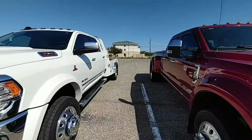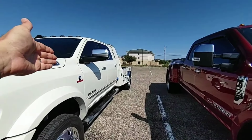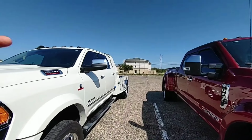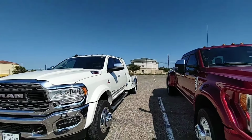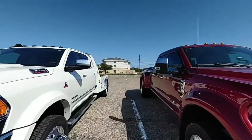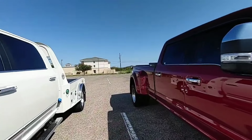And a lot of people are gonna say, well, why didn't you just get a 4500 series pickup truck to compete against the F450 pickup? Well, they don't make a 4500 in a pickup truck. You have to get it in a chassis cab. And in the case of Ram, you can't get it with an OEM bed installed. You have to go in the aftermarket.